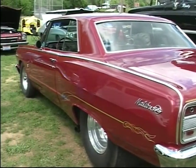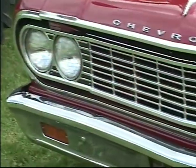I drive it, well, the weather hadn't been real great here lately, so it's been sitting in the garage a lot.